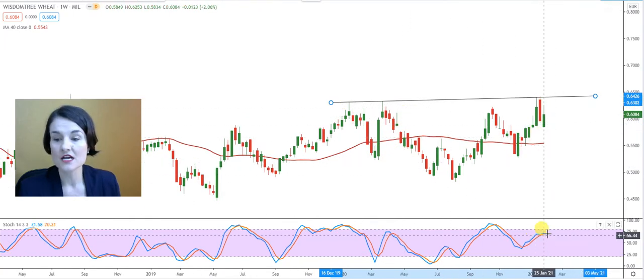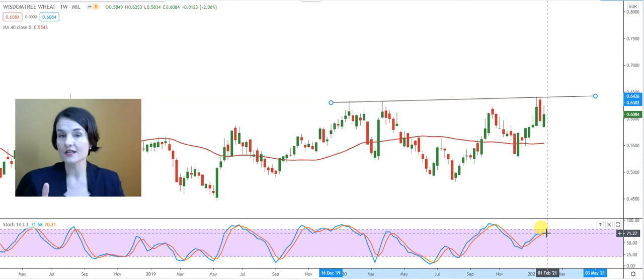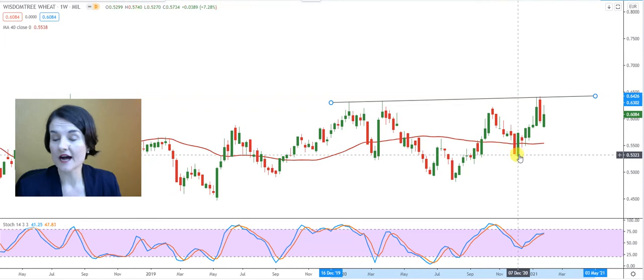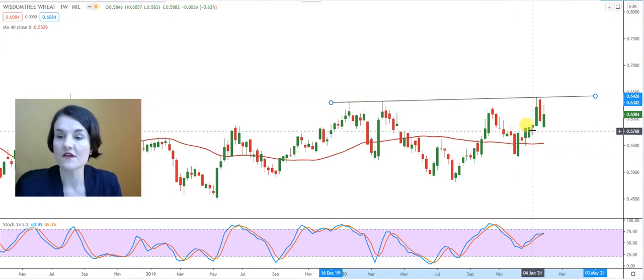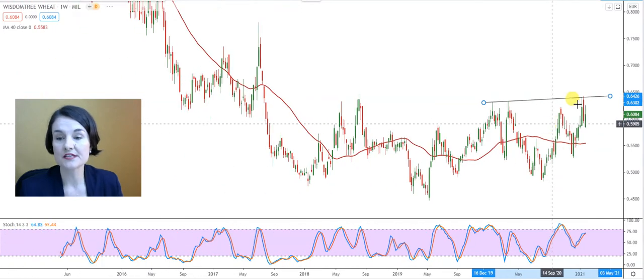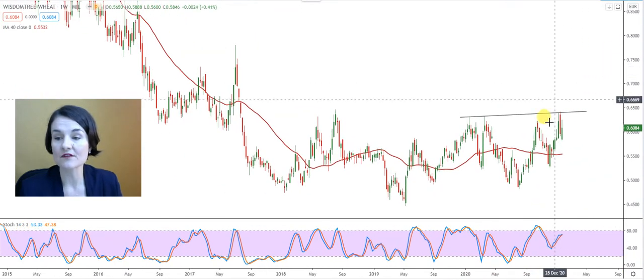and let's see, maybe a pullback, because my stochastic is still sitting on a 71, which means my instrument can pull back a little bit. But let's say it comes back to that 40-week moving average, and that is waiting at 50 euro cents. Maybe then we will find a support again, like it did here in September and the week of the 30th November, and then a bounce again. Above that neckline, the inverse head and shoulder formation will be on the table, and we can assume that this instrument can reach for higher levels.